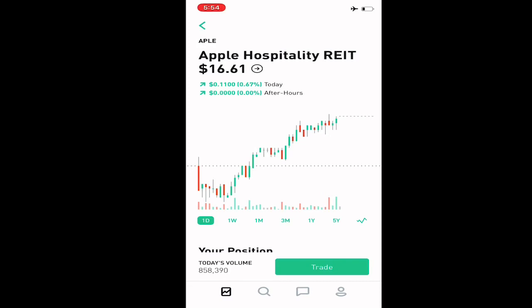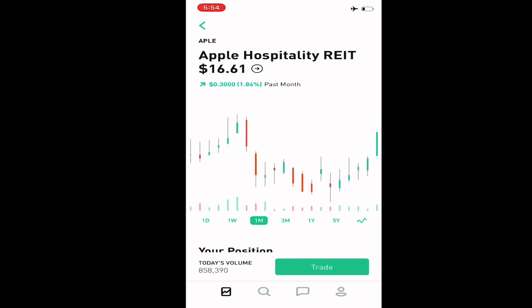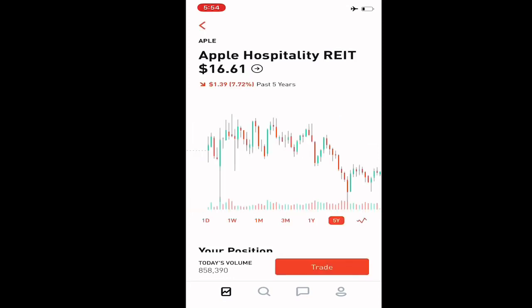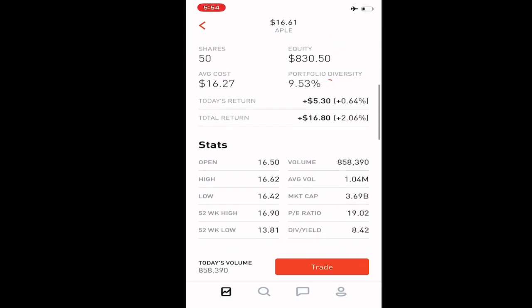Next is Apple Hospitality REIT. Right now it's trading for $16.61. Once again, these are its trends. It's kind of been on the upswing for the past few months. This is a monthly paying stock. It pays 10 cents per share. So for those 50 shares, I'll be receiving a $5 dividend next month. It's up $16.80 or 2.06%.